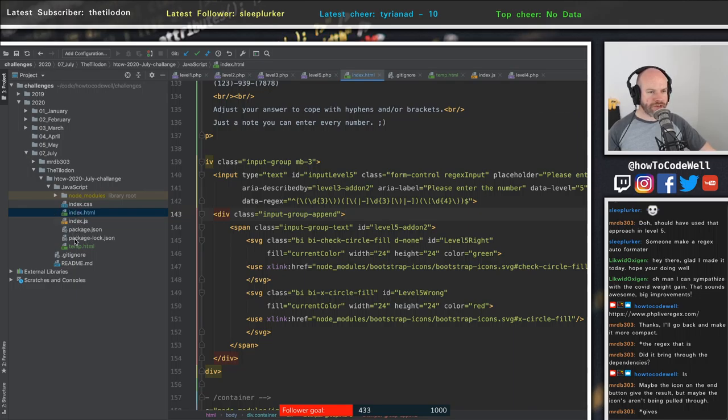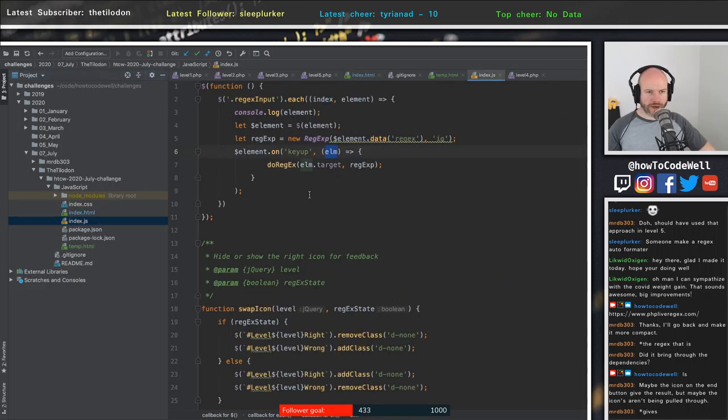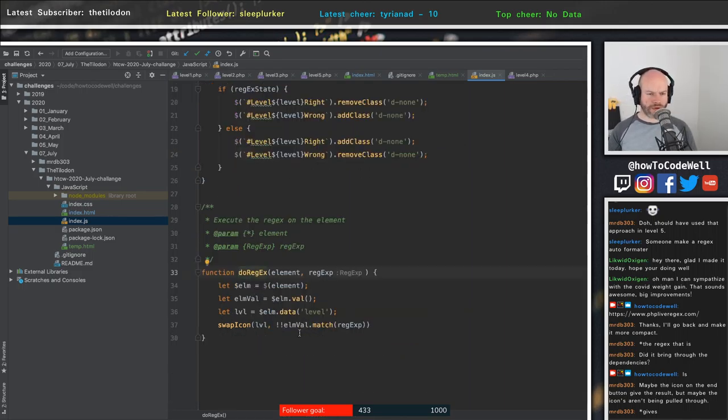And also in the JavaScript, where we've got the do exe stuff. How are we doing that? Element regex. Okay, so we are doing the eval. We are doing a match dot match. Okay, so we are using the JavaScript way of regular expressions. Fine. Okay. And then we're swapping the icon. Okay. Careful with the variable names.